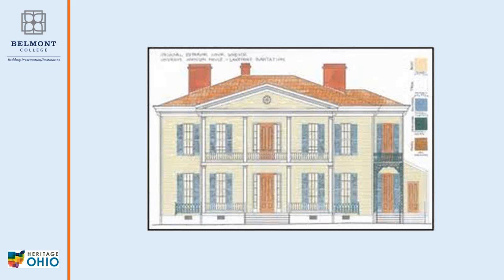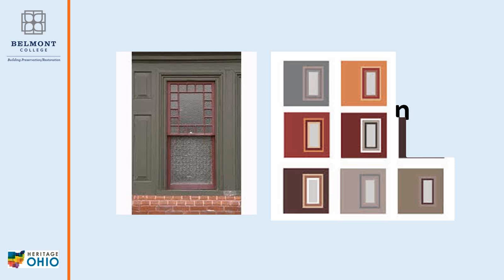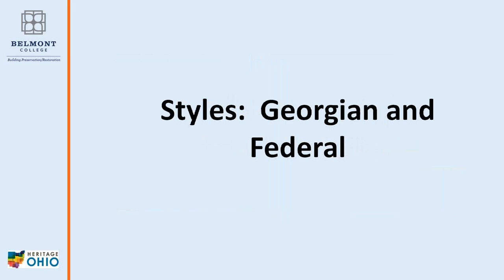You could do even a simple study like this of what it's going to look like around the window, and you can just carefully play around with a variety of different colors to get an idea of what might be appropriate if you're just looking to do that. So let's look at some stylistic trends in painting.